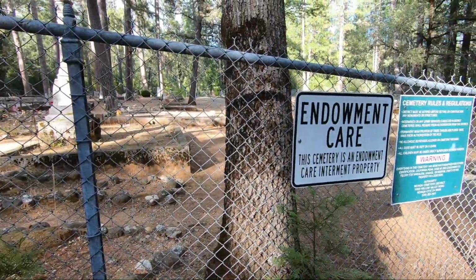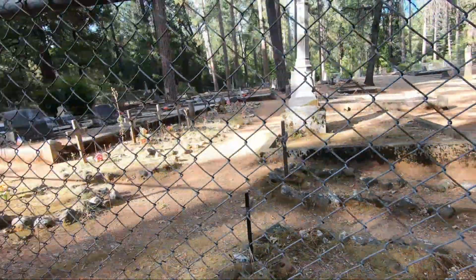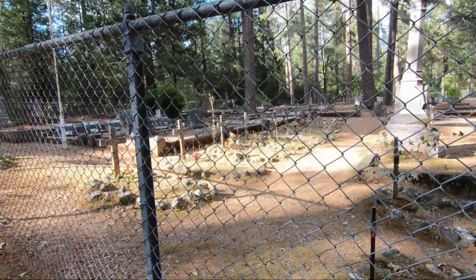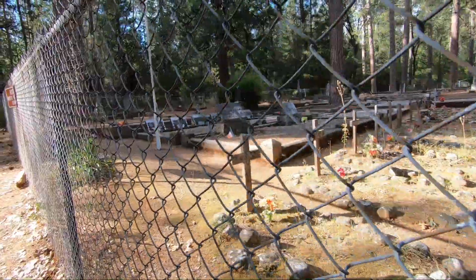It says this is an endowment care cemetery. Oh, there's someone. Man, I've been to quite a few cemeteries. Really haven't seen many of the wood crosses being used. I guess this place maintains it pretty well.